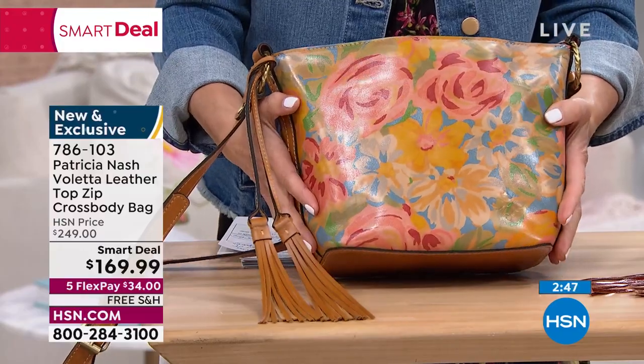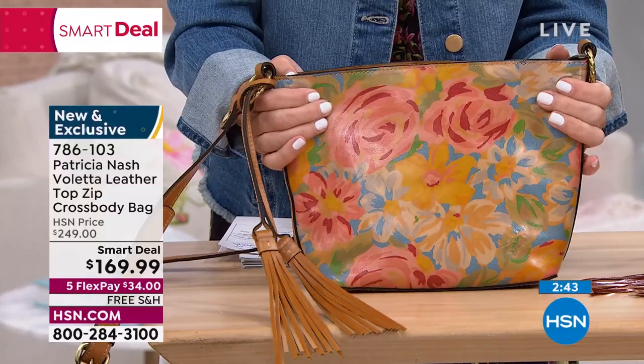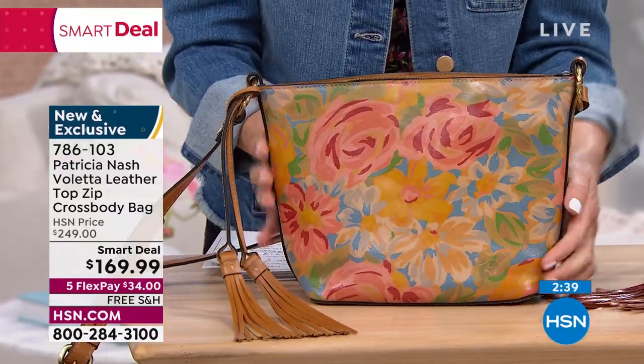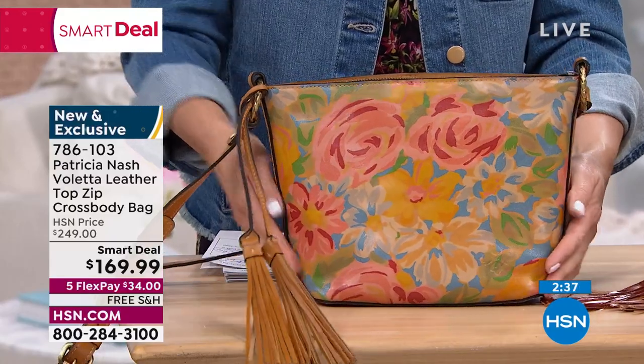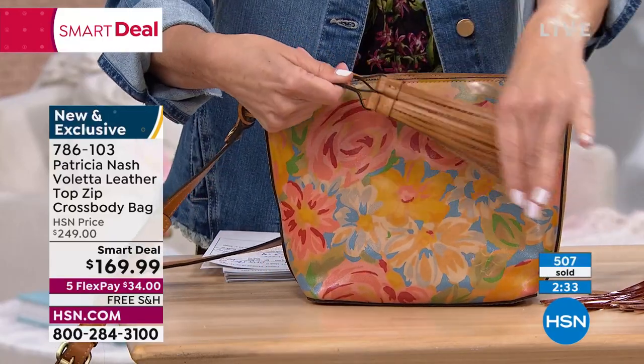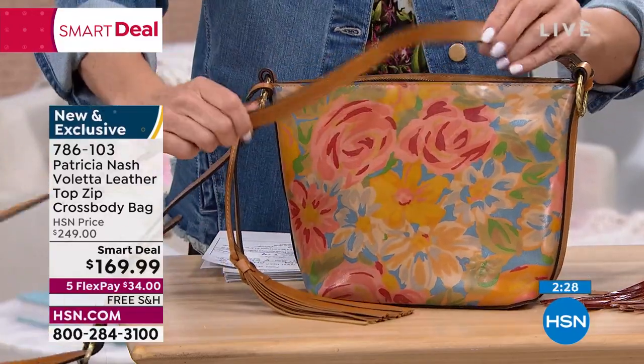I want to go through the colors one more time while we're here. This is our beautiful print. The print of the season is citrus rose, lemon yellows, beautiful soft pinks, a touch of red, dreamy sky blues, and that splash of the grass green. You have removable genuine leather tassels. Every inch of this bag is leather. The strap is all leather.